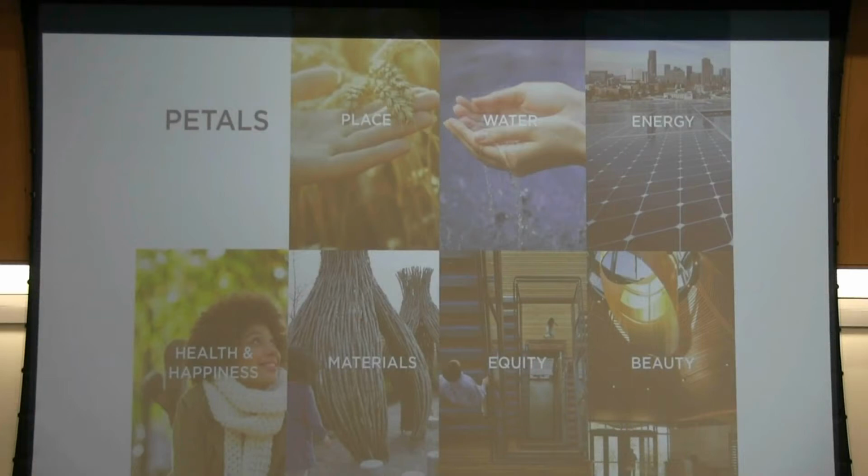So the petals here, if you're familiar with the LEED organization system, start to mirror that a little bit: water, place, energy, health and happiness. Where LBC really starts to differ, LBC has a beauty requirement. LBC has an equity requirement. And these are some of the other petals that maybe we'll talk about a little bit further on. For today, we are going to focus on energy.